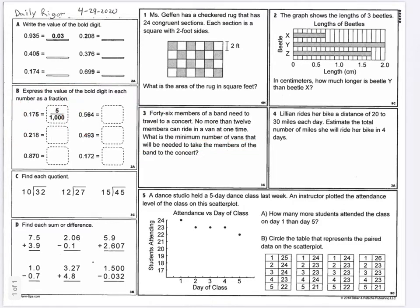What would you want? Number 4, Lillian rides her bike a distance of 20 to 30 miles each day. Estimate the total number of miles she will ride her bike in 4 days. Okay, if you have an estimation of between 20 and 30, what number comes smack in the middle between 20 and 30? And then she does that 4 times. How many miles would that be?